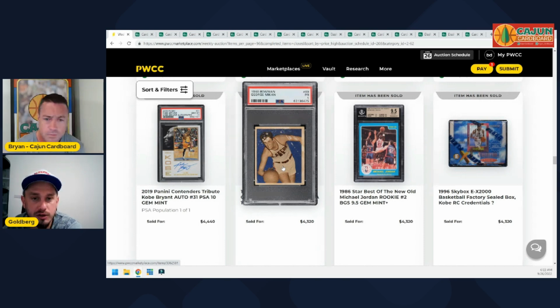Yeah. What that tells me, and I know your audience is sophisticated, so I'm not telling them anything they don't know, is this is sitting in collections. This is a collector's card. When you only see 2 sales in that long of a period, it's because the other 19 are like, I'm never parting with this.